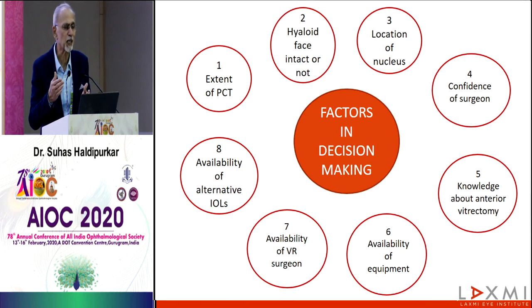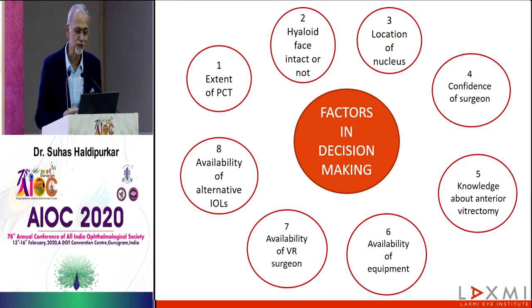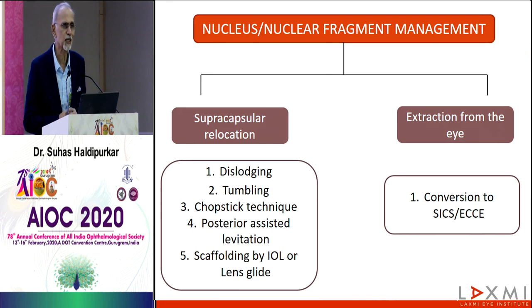Now, what are the factors in decision making? It could be the extent of posterior capsular tear, whether the hyaloid face is intact or not, the location, where exactly the nucleus is at that time, the confidence of the surgeon, and all these things go in to finally give you that end result as normal.